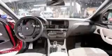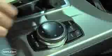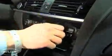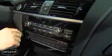Similar dash layout and center stack orientation as the X3, the 2015 X3, with BMW's latest version of iDrive here, which has a finger pad you can kind of write things out on if you want to. Some of the controls here, not as nice, I think, as in the 3 Series and the 4 Series. Those have more of a three-dimensional control look. These are kind of more ordinary looking.